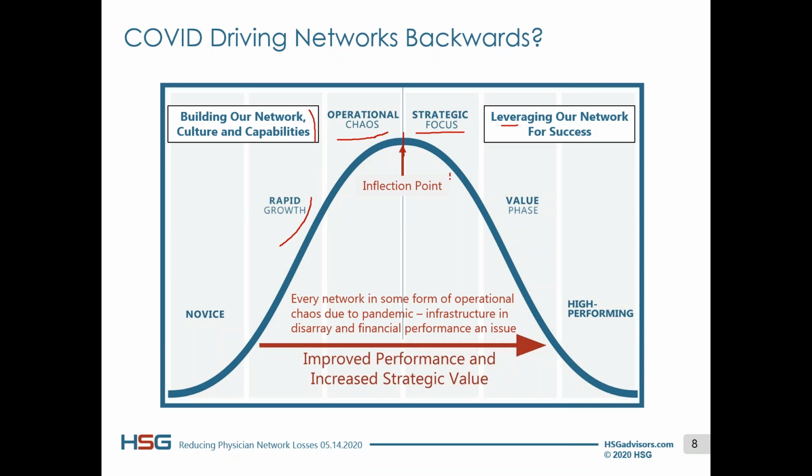So we see networks moving backwards on our growth curve over the next 6 to 12 months and having to reevaluate everything they did to get out of this operational chaos phase, and basically build a plan for going forward. How are we going to get to a point of financial sustainability again? What does our management team look like? What does our org chart look like? What are the right seats? Who's in them? And how do we manage this thing going forward?